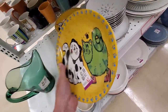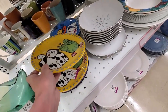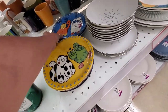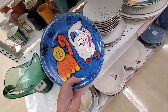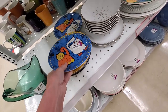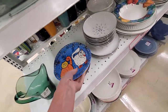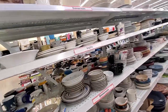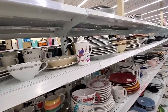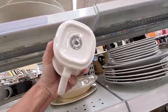These were super cute, not marked, and I really did debate. The price wasn't bad. It was $2.99 for two, so that's decent pricing. But because they didn't have any maker's mark, you can see there was a sticker there at one time, I let them go. And I don't even know why I didn't see that green pitcher right next to them. Just shows you how much it gets missed when looking through the little viewfinder of a phone.